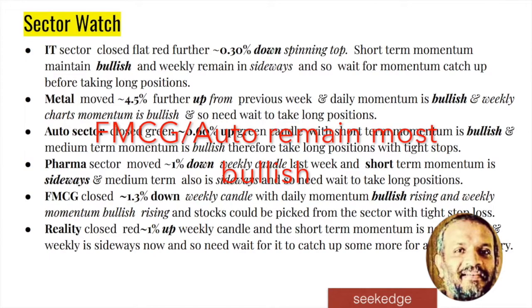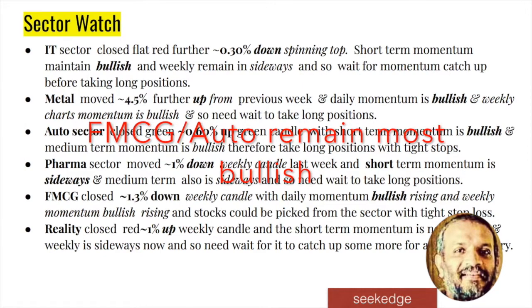Now look at what metal has done. It's clearly moved 4.5% up. So metal has performed excellent previous week, and realty also has moved up after some pullback. 1% up move. Auto also has moved. So overall, if you see, the most bullish sectors still remain to be auto sector and the FMCG sector, and metal is catching up, right?